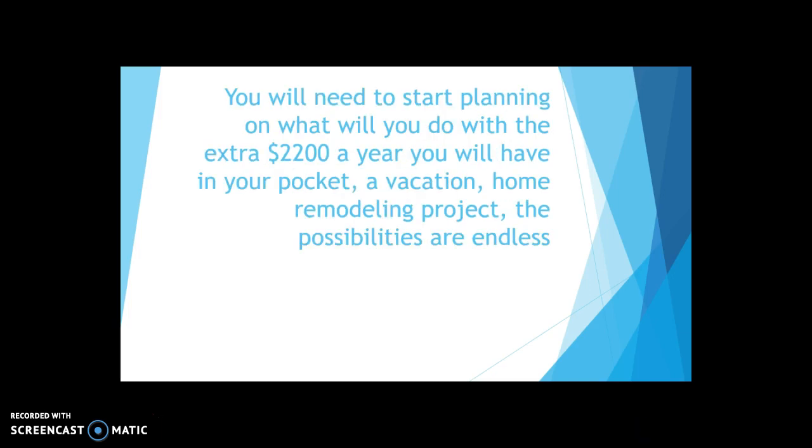You'll need to start planning on what you'll do with the extra $2,200 a year you'll have in your pocket. A vacation, a home remodeling project, the possibilities are endless.